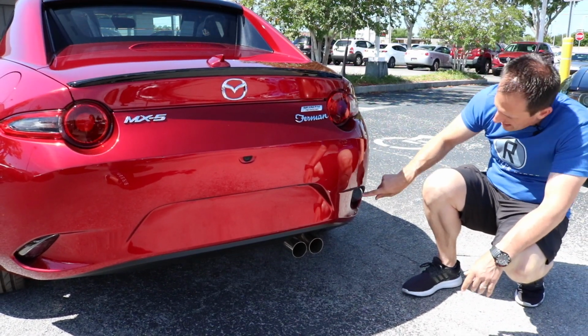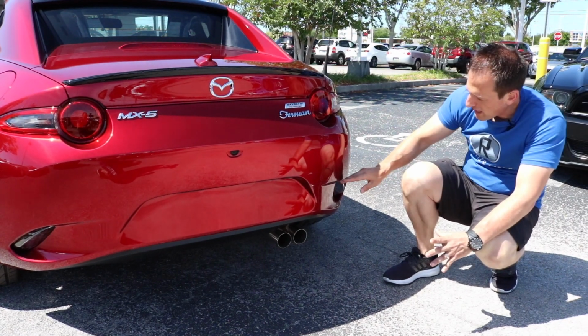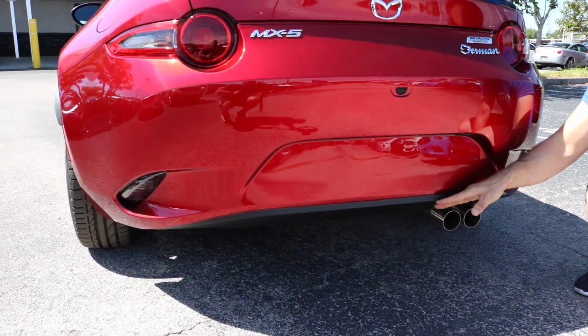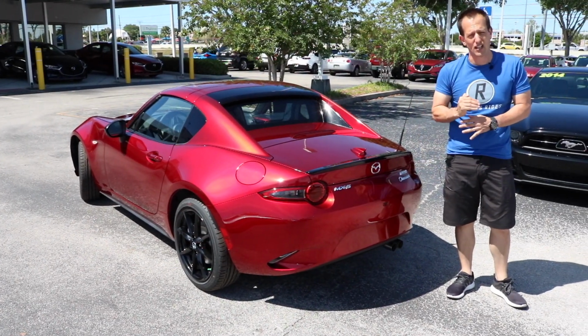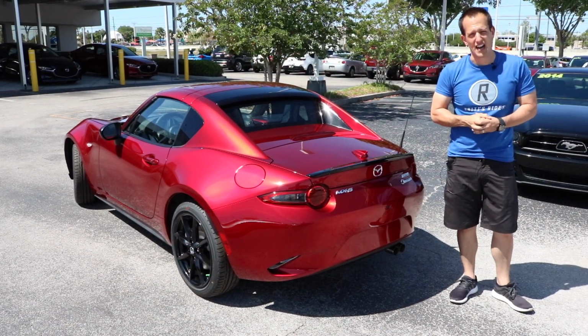But really nice, especially with the lights down here, the way that they're just ever so slightly cut into the rear bodywork. I think if I'm going to zonk this, I would like to see a little bit more of some type of diffuser, and that exhaust, I would like to see a more finished product, especially at the club level trim. But let's go ahead, pop the hood, and see what's new for 2019.